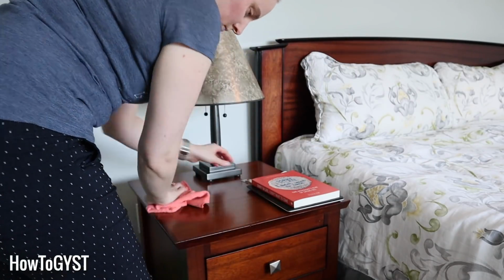Now step back and admire your work. This is, like I said, one of the first things that you see in the morning and one of the last things you see at night. So from now on, you are going to go to sleep and wake up with that calm, clutter-free feeling.